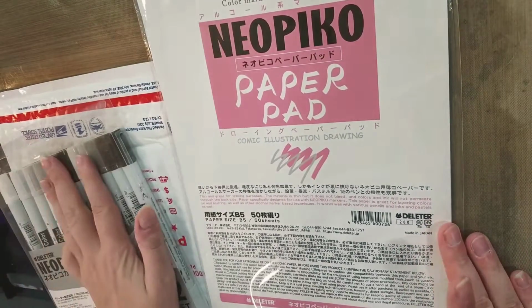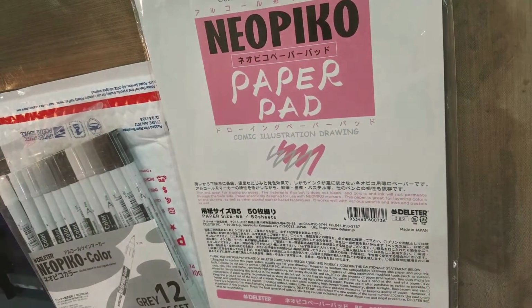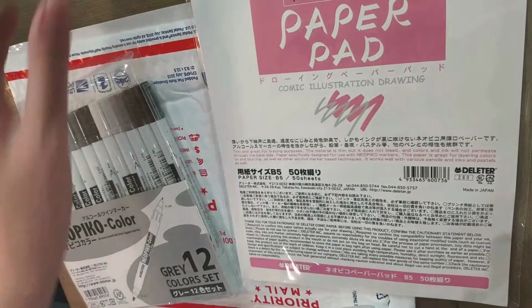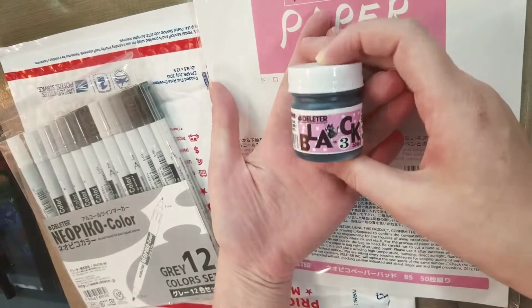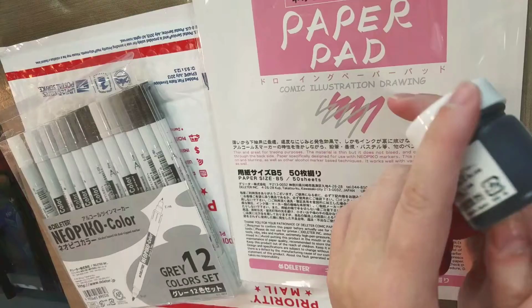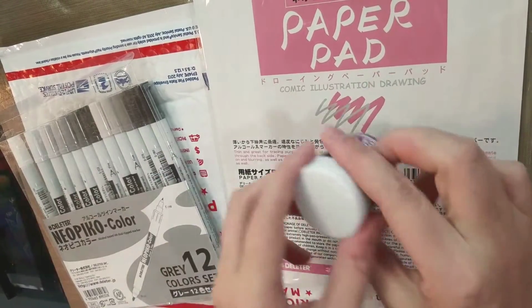But I am really excited to mess around with these. If I'd been smart, I would have gotten an alcohol-proof ink because my Kaimei Soul K has run out. I wasn't really thinking, but that's okay.